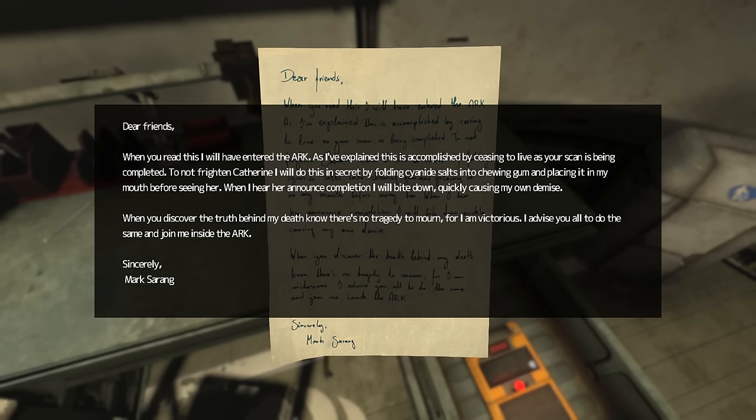Dear friends, when you read this, I will have entered the Ark. As I've explained, this is accomplished by ceasing to live as your scan is being completed. To not frighten Catherine, I will do this in secret by folding cyanide salts into chewing gum and placing it in my mouth before seeing her. When I hear her announce completion, I will bite down, quickly causing my own demise. When you discover the truth behind my death, know there's no tragedy to mourn, for I am victorious. I advise you all to do the same, and join me inside the Ark.